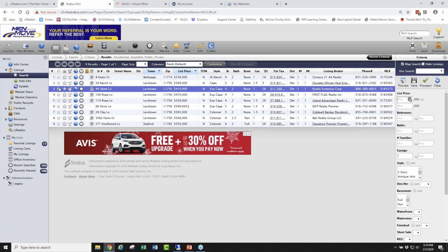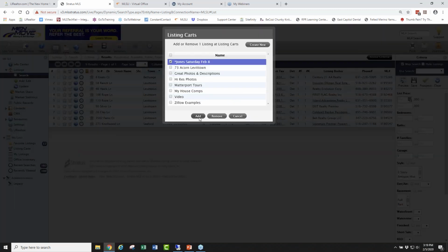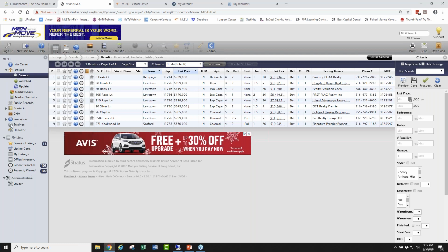And you can individually put them in. If you had another one, you can just click on the single cart there and put it in. And then all your carts are over here under My Lists. Do you see this here, listing carts? You also have a spot for favorite listings. So if I have a property, maybe not for a client, but I just want to keep an eye on it, this one, let's say on Rope Lane, I want to know what goes on because I think it's really overpriced. So I'm going to click on the gray star, and it turns yellow. And now it's been put into my favorite listings. So I find that an easy way for listings that I want to keep an eye on. Okay.